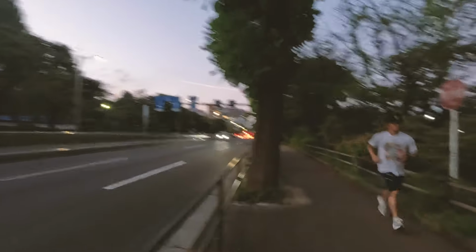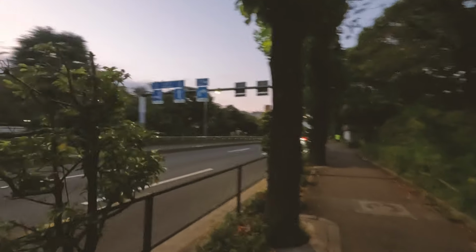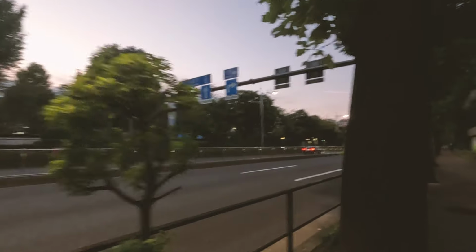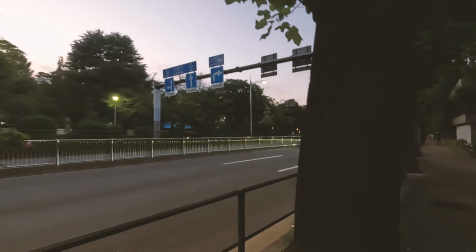From Hanzomon to Kudanshita. It's an old Kemon tree. Kemon tree is also the name of a gate on the Imperial Palace.